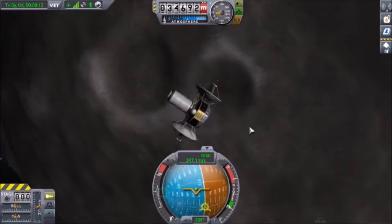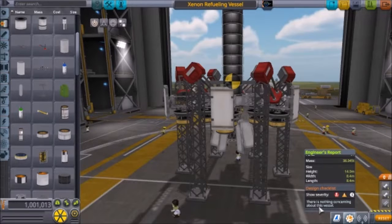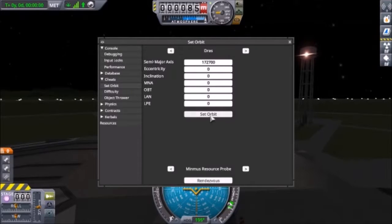I do not know. It says, there is nothing concerning about this vessel. There is nothing concerning about this vessel. I beg to disagree. All right, let's try it again.